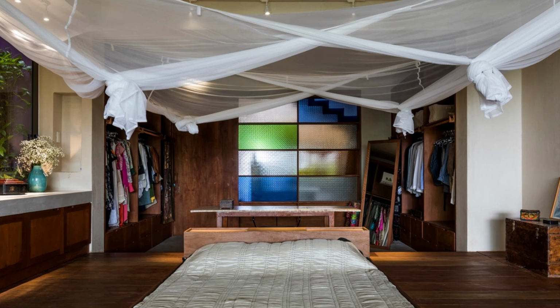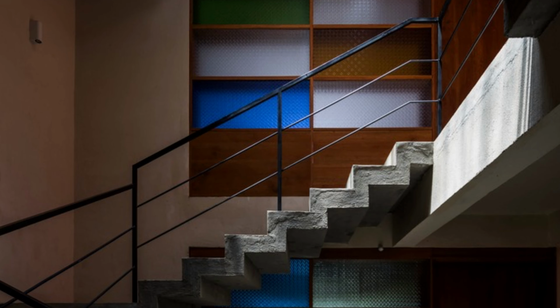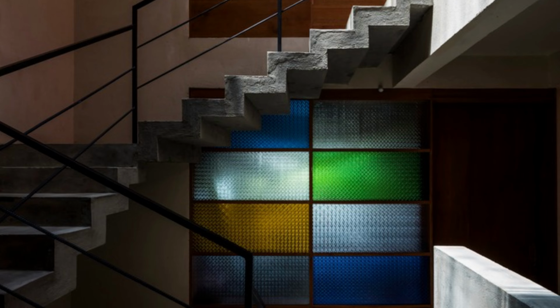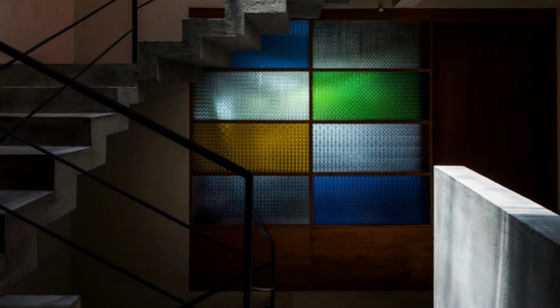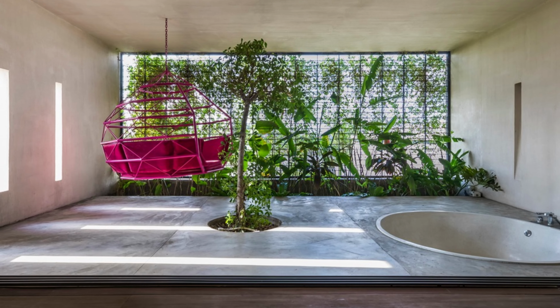The house doesn't have your typical windows. Instead, it features embrasure-style openings that allow air and sunlight to flow in while casting mesmerizing geometric shadows that change throughout the day. Of course, these openings also help keep the intense Saigon heat at bay.